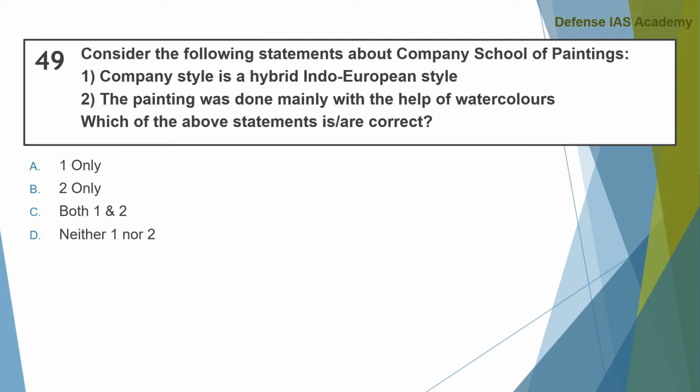49. Consider the following statements about Company School of Paintings. 1. Company style is a hybrid Indo-European style. 2. The paintings were done mainly with the help of watercolors. Which of the above statements is or are correct? The correct answer is option C, both 1 and 2. That means both these statements are correct. Company style is a hybrid Indo-European style, and it is mainly done with the help of watercolors.